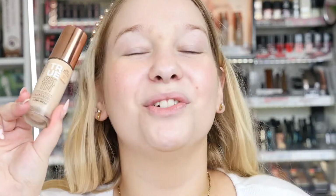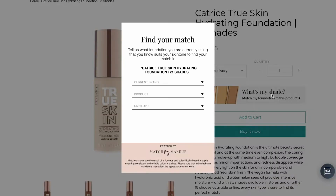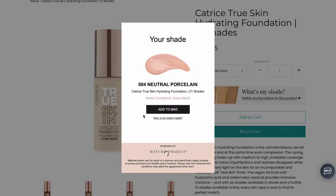Okay, let's get into trying True Skin. I'm so excited to try this foundation. I am in 004 Neutral Porcelain, and it's the second lightest shade in the range, and there are 21 shades in True Skin. If you want to find your perfect shade, you can go onto houseofcosmetics.co.za, and there is a test you can take and it gives you your perfect shade.